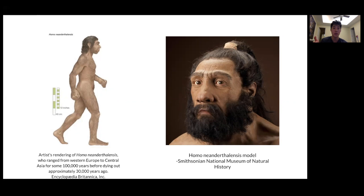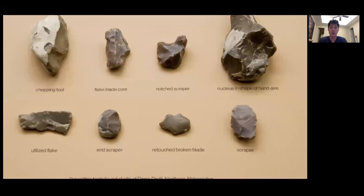This is actually larger than the modern average, but in proportion to their body size, Homo sapiens skulls from around 30,000 years ago also had larger brains on average than people today. Neanderthals were skilled tool makers, as evidenced by excavated objects such as spears and flint hand axes.